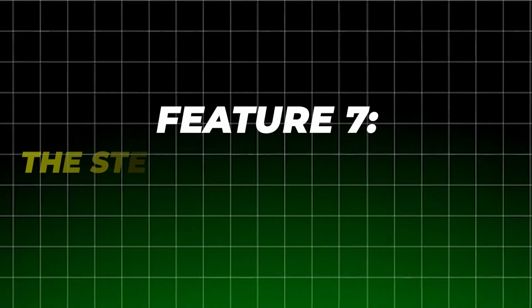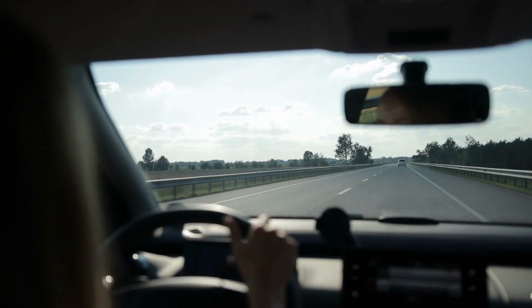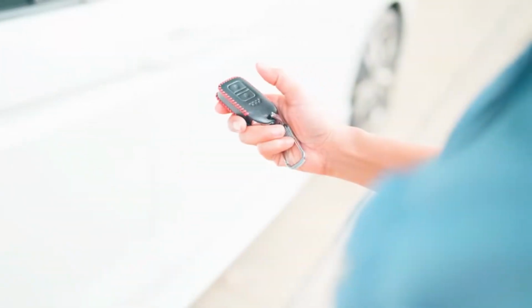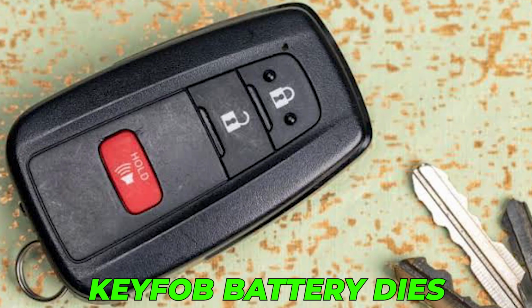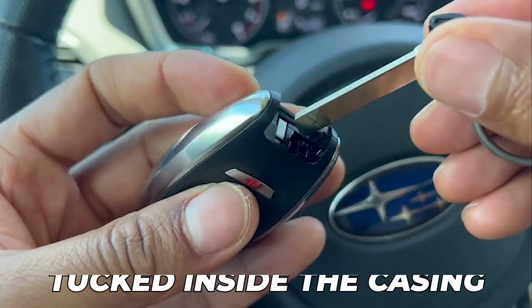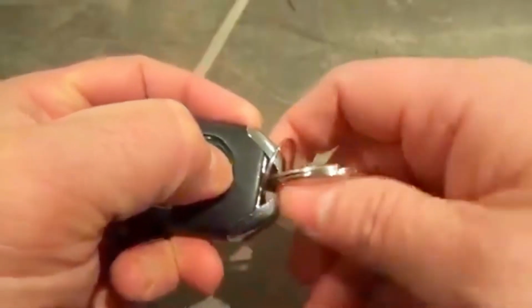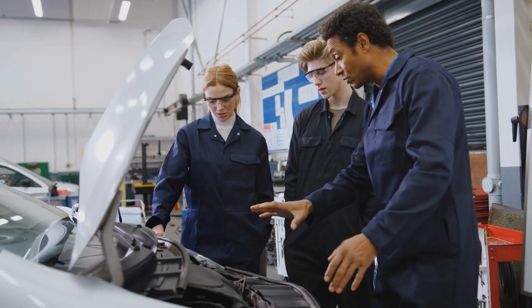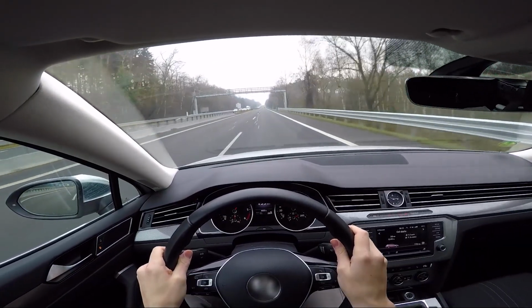Feature 7. The Stealth Mechanical Key. One of the biggest misconceptions among modern drivers is believing that their vehicle becomes completely inaccessible when the key fob battery dies. In reality, almost every modern key fob contains a hidden mechanical key tucked inside the casing. Manufacturers designed this feature specifically for emergencies. Yet, studies suggest that nearly 60% of drivers don't even know it exists.